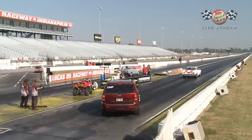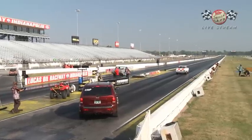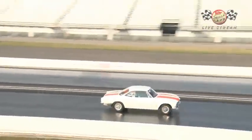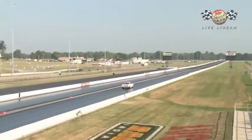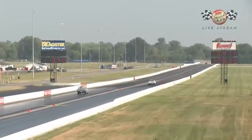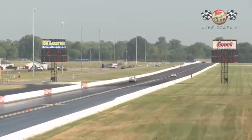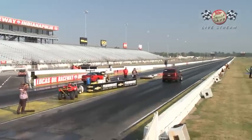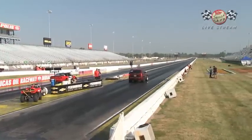There should be another Corvair. We'll see a Corvair wagon as well with pretty close to the same setup. But what a great-looking car with basically the style of paint job that would have been found on that 69 Camaro pace car. White and the orange stripes. 10.91 with a 5, 128 for the Corvair. 12.19 with a 9, 113 over the National Dragster lane for the Chevy 2.